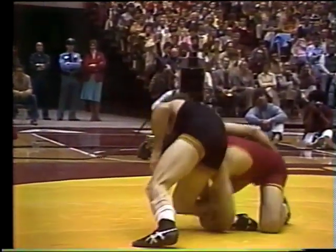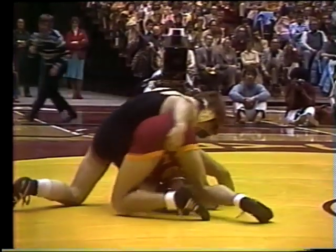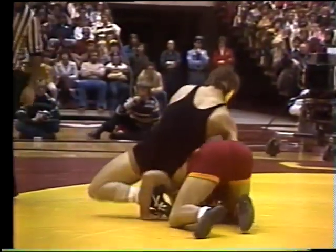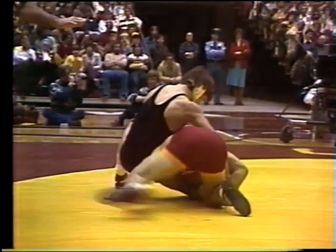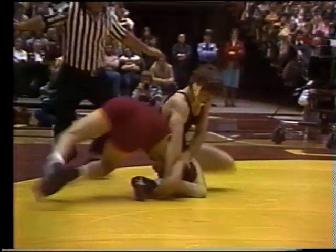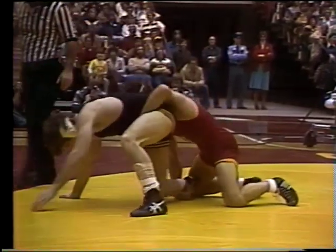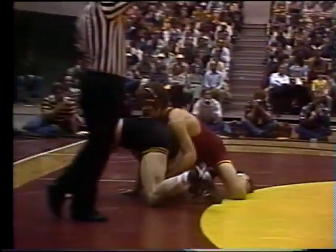10-4. Ward has a potential point of riding time, and he goes in on the leg. That could be dangerous. Dangerous there. He may call potential. No, I don't think so. Looked like maybe the knee could have gotten twisted there for a potentially dangerous call, but no point scored yet. You can hear Spike Israel saying it's still even. Now it's 2. That makes it 12-4. Last minute of the second period.